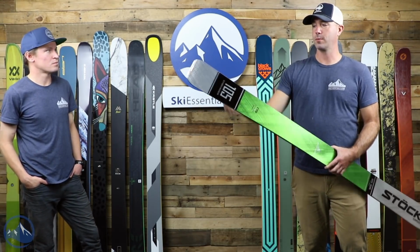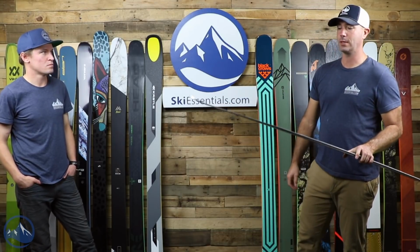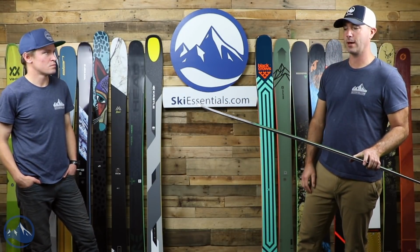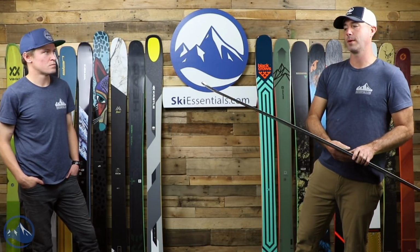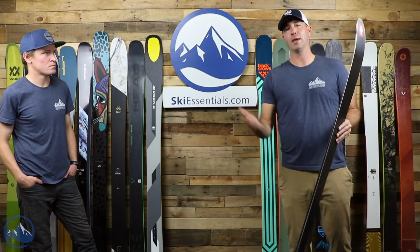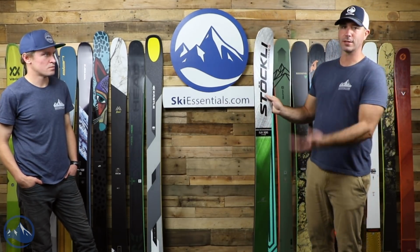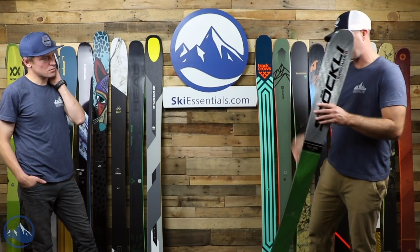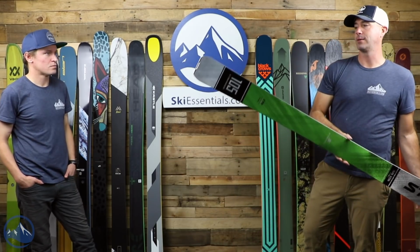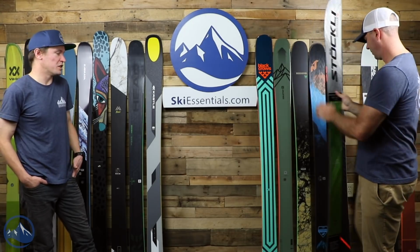So on firm snow, a lot less rocker than we see in some of these other ones in the tail. So this is going to give you that better on-trail performance, as well as just being able to hold up better. As they go lighter with their ski, they need to counteract it to keep that performance up. And that's how they do it here, with that nice flat tail shape with pretty minimal taper. Yeah, really cool skis.